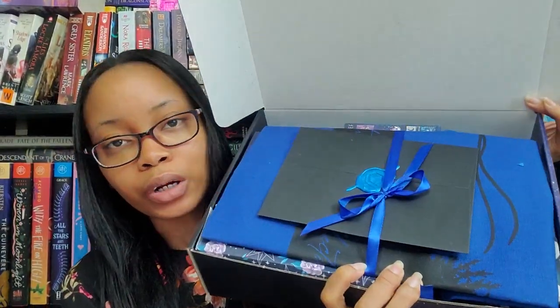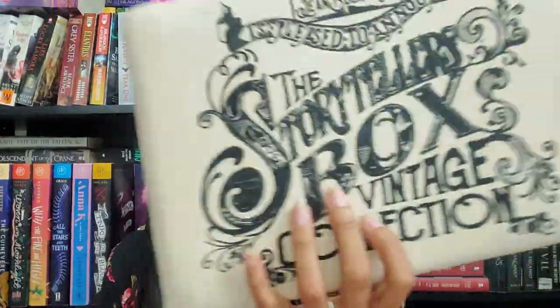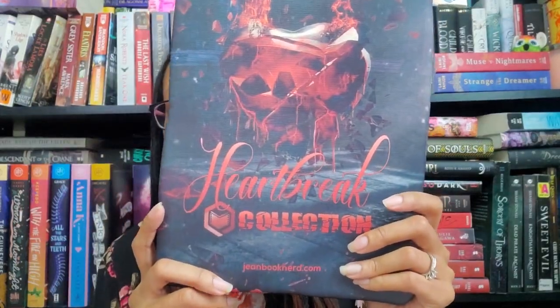But let's dive in. Okay. So on the top, you always have your little letter with something. The last few months, I've gotten these book sleeves. So this one came in the Vintage collection. So pretty. And these were the authors. Here's what the inside of it looks like. And then for the Heartbreak collection, we got this one, and the inside looks like that. So I don't think this box has a book sleeve, which is kind of sad, but there are some other exciting things that I am super excited for.